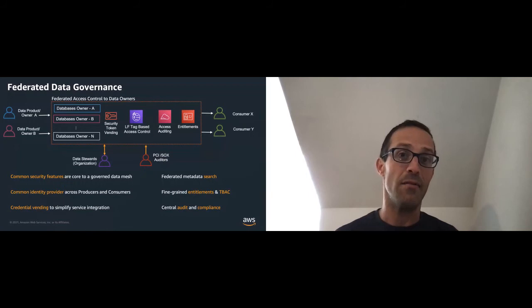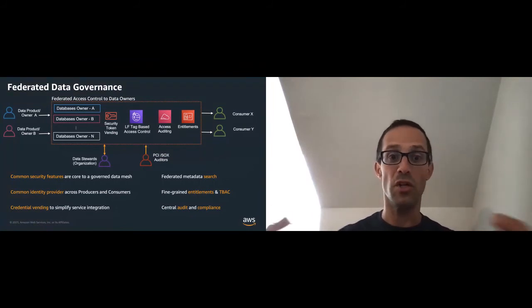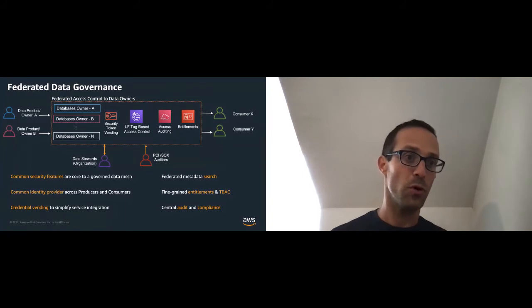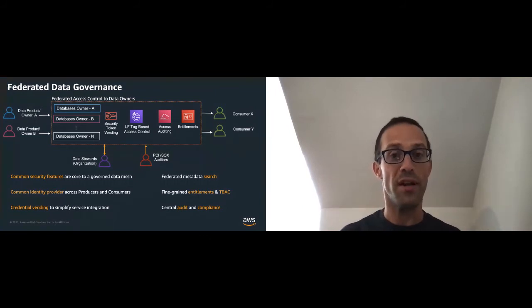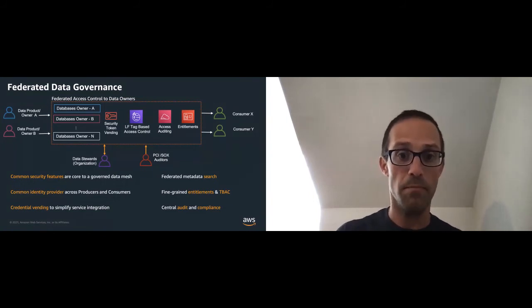Also is a common identity, right? If I'm using different data domains, maybe I want to go from one domain to another. I want to access data sets in different domains. If they all have different ways of authorizing identities, now it becomes difficult. This one uses IAM. This one uses SSO with OpenID Connect. This one uses SAML. Right now, it becomes really difficult. So how do I do that? How do I create a common identity provider? As well as be able to classify data, tag it, and apply those tags as permissions. So Lake Formation allows you to create that federated sort of central governance engine or layer that sits on top of your data mesh and your Lakehouse architectures.